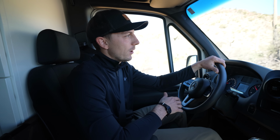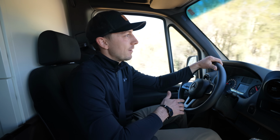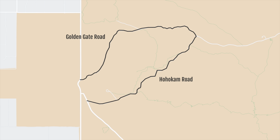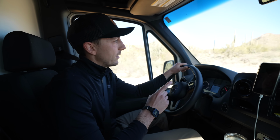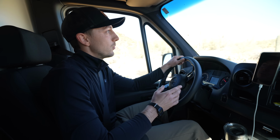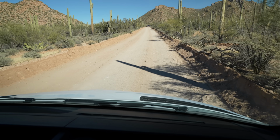One popular thing to do on the west side is the Bajada Loop Drive. It's a 6-mile gravel loop road made up of Hohokam and Golden Gate roads. Along the way, there's different trails and sights to see, and one good thing to know about this loop is that the second half of Hohokam Road is one way, so to avoid doing any backtracking, you'll need to do it in a counterclockwise direction.